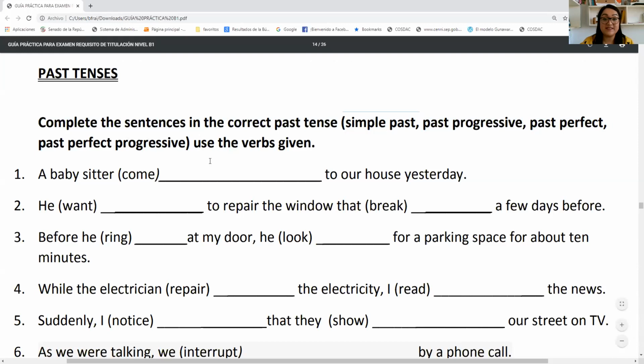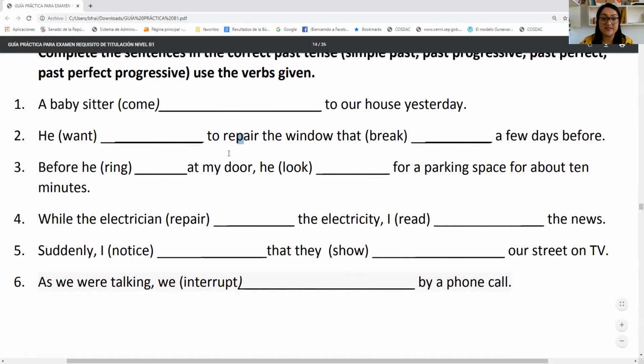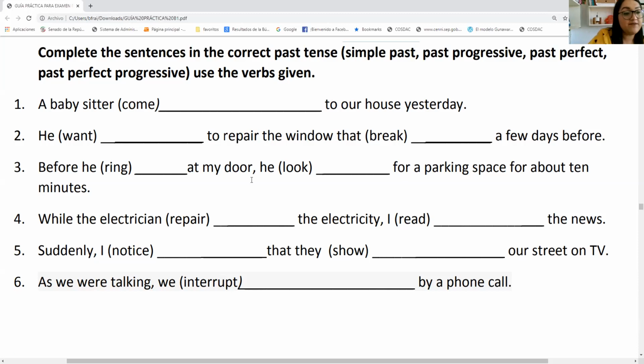El past perfect progressive incluye el auxiliar had, I had, pero también incluye el auxiliar de be, que es been, y luego su verbo en ing. I have been educated. Yo he estado educando. She has been visiting Rome. Ella ha estado visitando Rome. ¿Okay? Estos son nuestros tiempos y son los que vamos a acomodar en el siguiente ejercicio. Take a look to the sentences. Revisen las oraciones y traten de responder, okay? We have 8 sentences to work on.